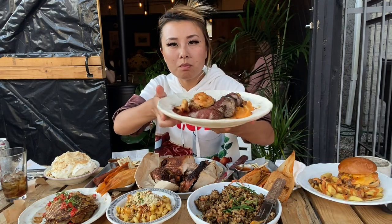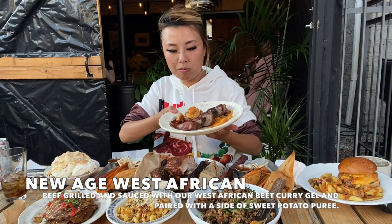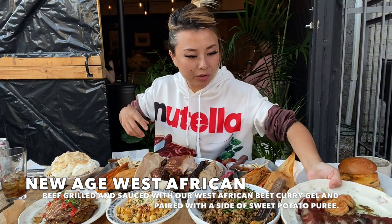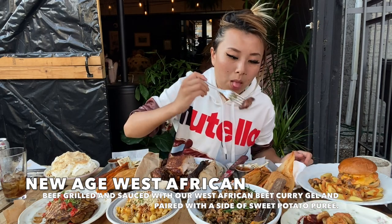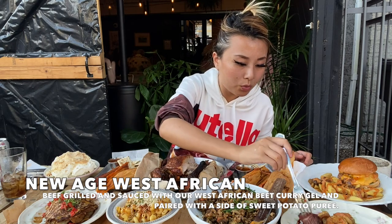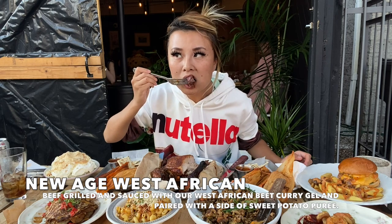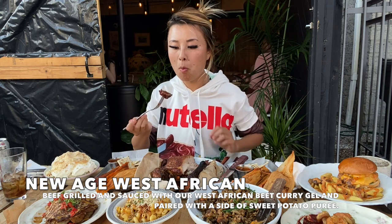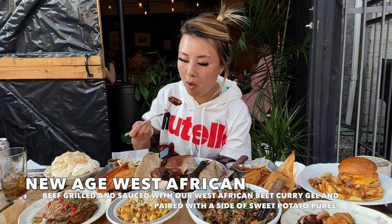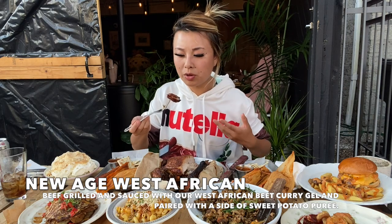I am currently eating on Juneteenth. So this is their Juneteenth inspired dish. This is the New Age West African dish with some steak and jambalaya. Let's try this out. Try out the steak first. That's such a nice little sauce on there. Again, it's like a nice smoky flavor on the beef.